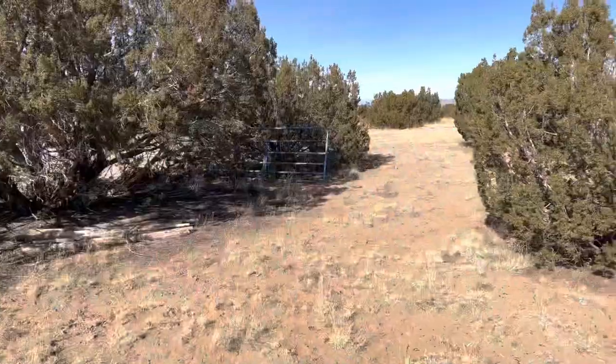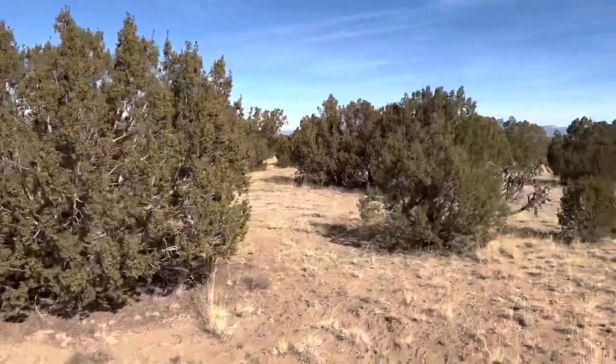I need to find a way to bring my shop outside. It is freezing in there. It's kind of cold out here too, but at least the sun's out and it feels warmer than it actually is. It's probably like 35, 40 degrees right now, but it feels about 65, 70. Pretty much the layout of the land.